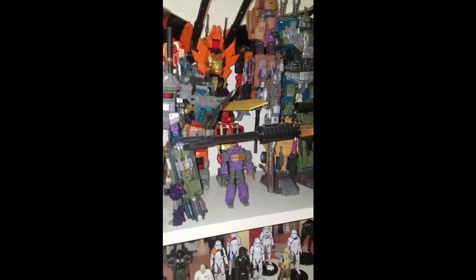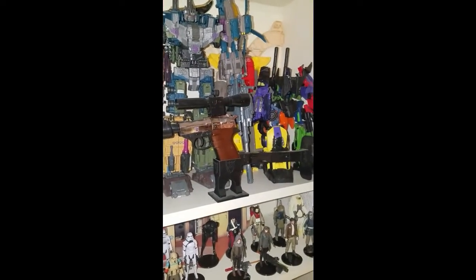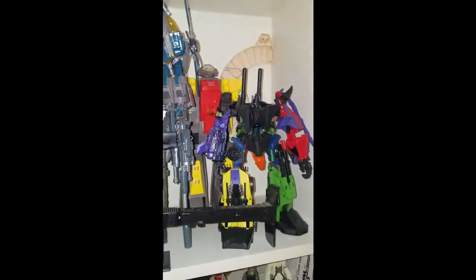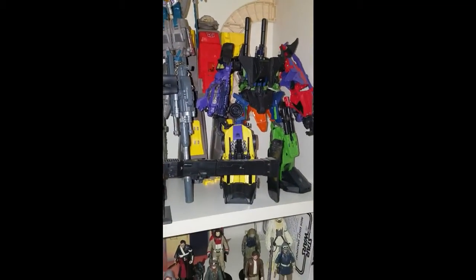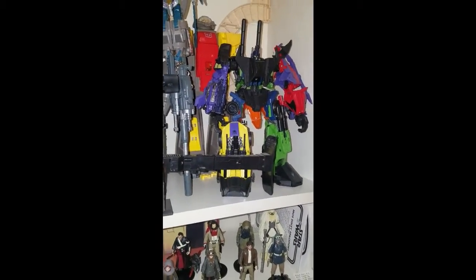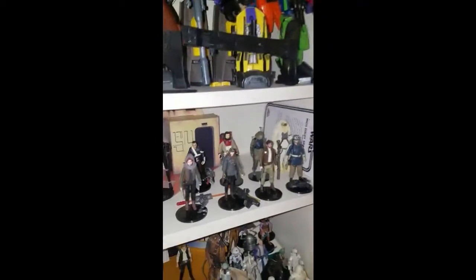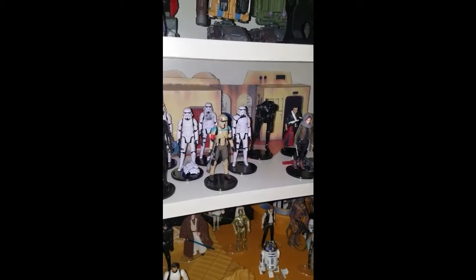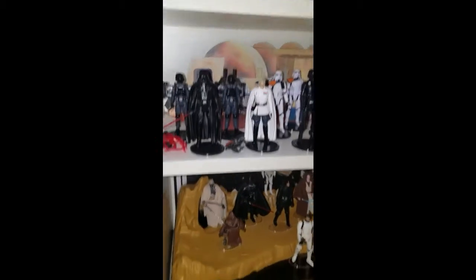There's the black and brown Megatron put out by Takara. It was an eHobby exclusive in Japan. I got Omega Supreme in the back, along with the War for Cybertron Bruticus. The new Rogue One figures, along with a fan-made Mos Eisley backdrop there.